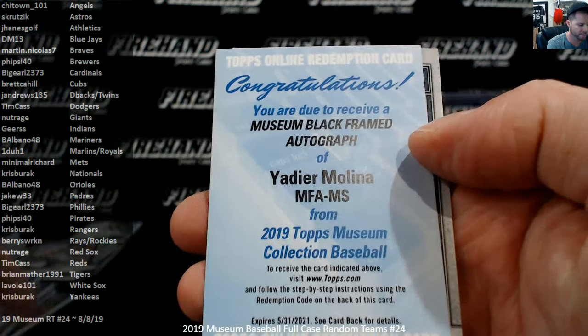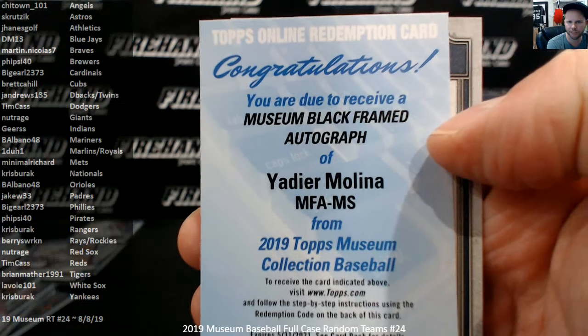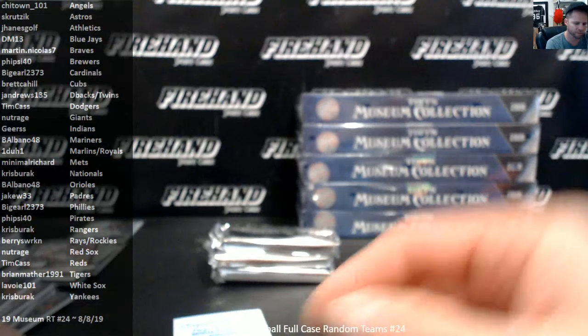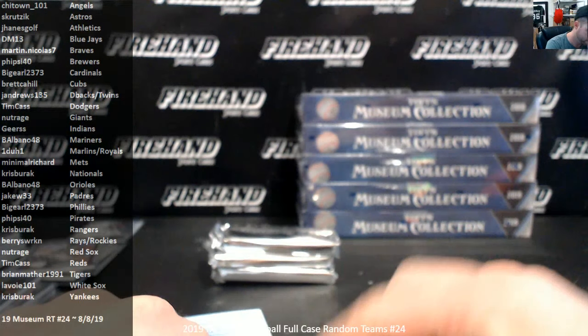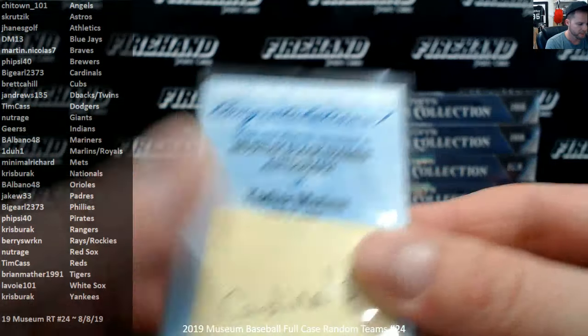Yadier Molina, black framed auto. There's our framed auto. Number to 5 on the black frame. Big Earl and the Cardinals. Big Daddy Earl. Happy birthday to the little girl, Big Earl. Yadi. There we go. Black frame.